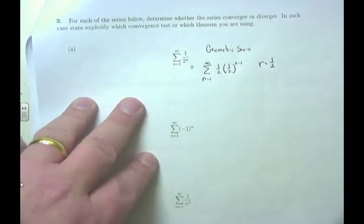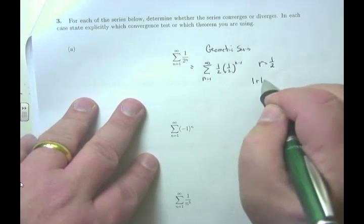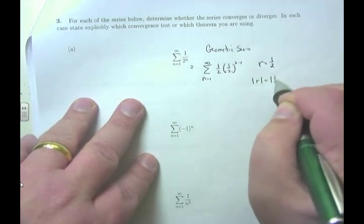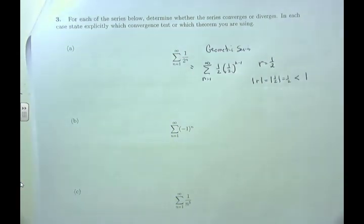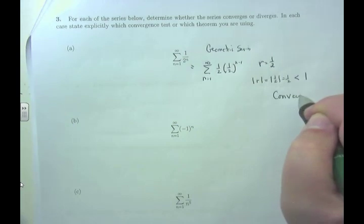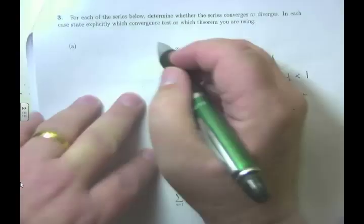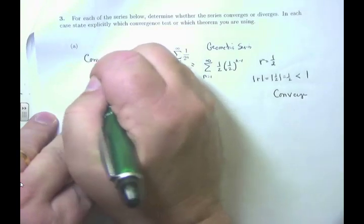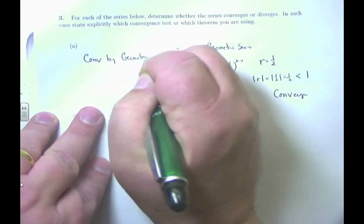Because here's the deal. This is the part you had to show. You had to tell me what r was. Since the absolute value of r, which is the absolute value of a half, is less than 1, what's this geometric series going to do? It's going to converge. We actually know that it's going to converge to a over 1 minus r, but the answer is this. This is convergent by the geometric series. We actually state the series that we were using.